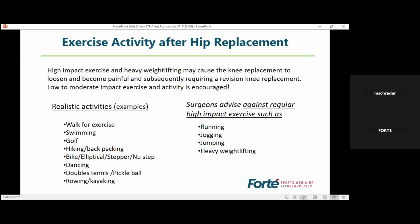activities. As you can see, everything on the left side of the slide, these are not inclusive. There may be something more low impact that you want to do that's not on that list, that's fine. But high impact exercise on a regular basis, which would be jogging, jumping, running, heavy weightlifting, we ask that you not do. Your hip does have a limit on what it can do, and you need to listen to it.